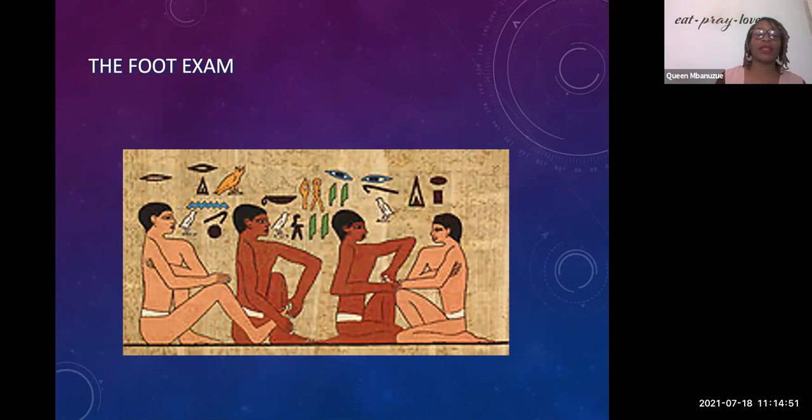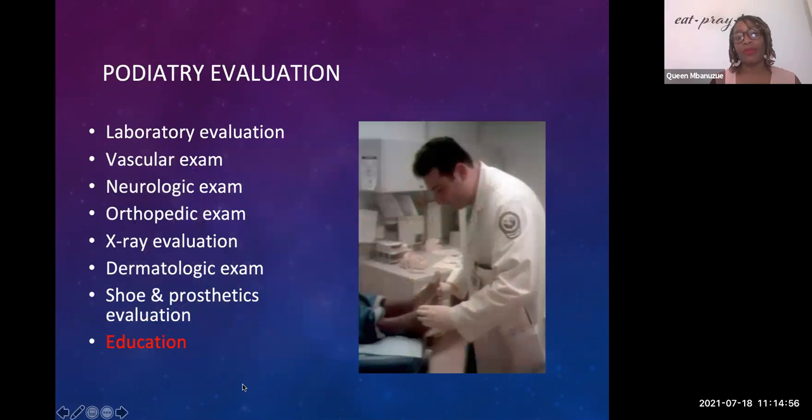Podiatric evaluation is comprehensive. Some of the symptoms of diabetes are you urinate a lot, very thirsty, losing weight but you're not even trying, very hungry, some blurry vision, tingling of the feet, dry skin, sores that aren't healing. So these are some of the symptoms that come with diabetes. Typically, when you're seeing these types of things, your primary care or even I sometimes will go ahead and order some lab work. We'll check your circulation, check your nerves, check for any deformities in the foot. We look through x-rays, check your skin, evaluate the shoes, as well as any prosthesis or braces you may be using. And like I said, educate. Next slide.